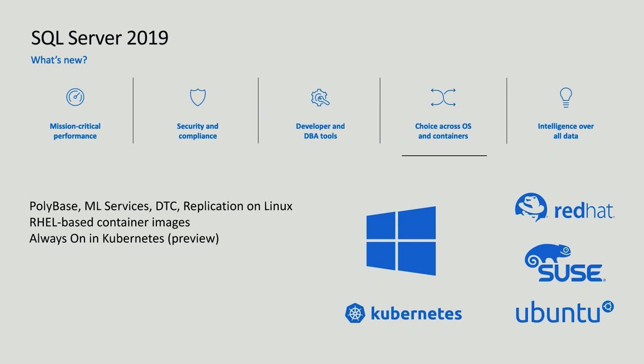In partnership with Red Hat, we've also created RHEL-based container images, which are available on the Microsoft Container Registry, and you can discover them in the Red Hat container catalog as well. And lastly, in preview right now, we have support for Always On availability groups in Kubernetes, so that you can get the benefits of having Always On availability groups for scale-out reads or for high availability living right there on top of the Kubernetes layer underneath.